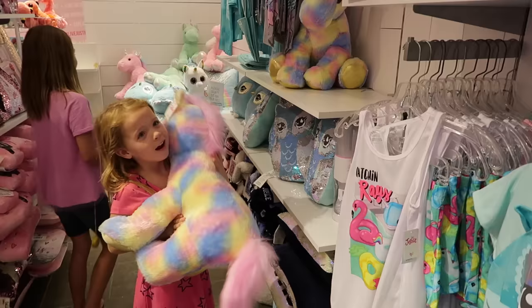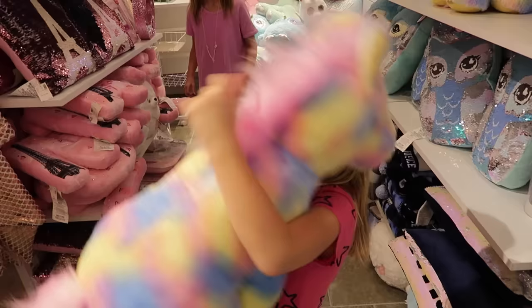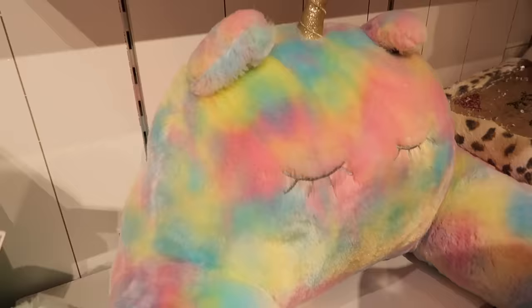I found the unicorn I wanted. Maya, no way, girly. No way. No way, it's cute. It's almost like tie-dye, Maya. The unicorn matches it too.